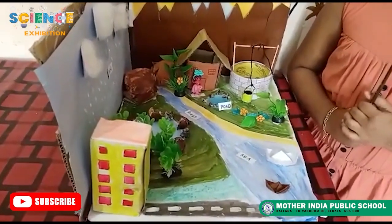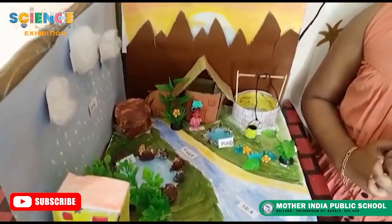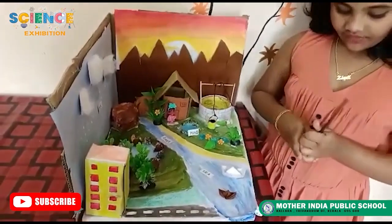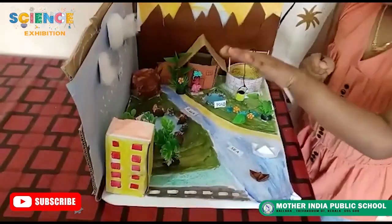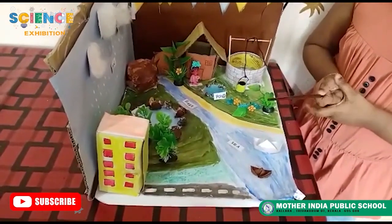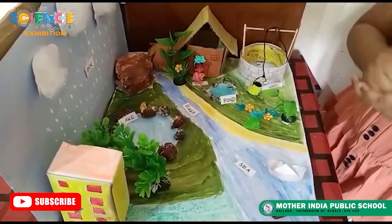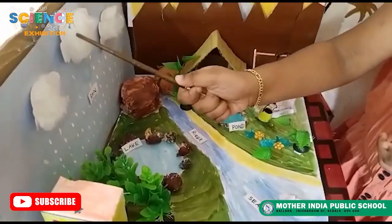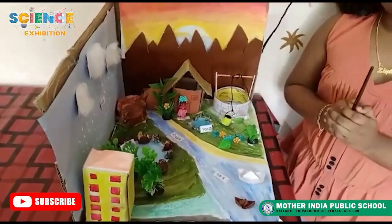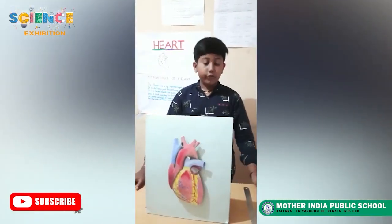Plants and animals need water. Water is an important natural resource for life. There are two types of sources of water: surface water and groundwater. Surface water sources are sea, lake, pond, river. Other sources of water: rain and well. Dear friends, don't waste water. Save water. Thank you.